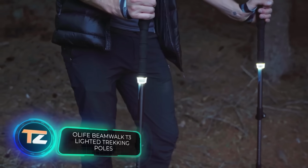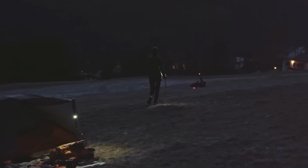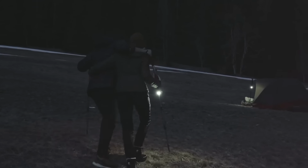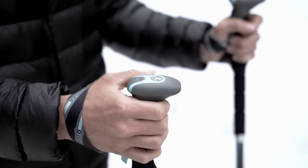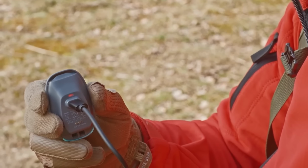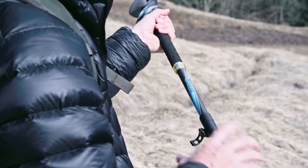Hiking poles keep improving each year. The Beamwalk T3 model comes with bi-color LEDs in different lighting modes. For instance, after 30 seconds of no movement, it switches to standby mode and the lights blink red. The makers address the power issue by including a 1300 mAh battery in each pole. A full charge lasts for 30 hours of use. The Beamwalk T3's maximum brightness is 120 lumens.